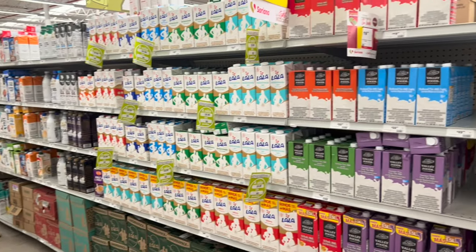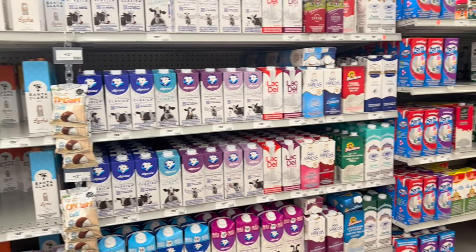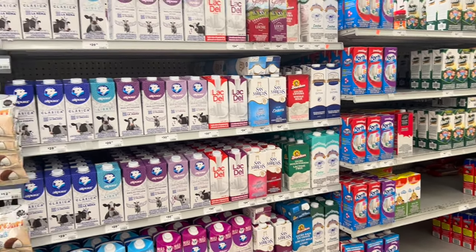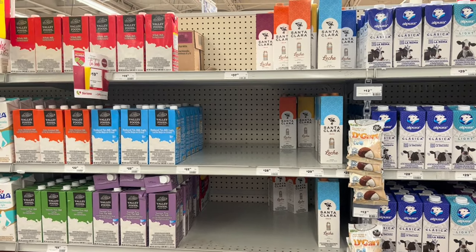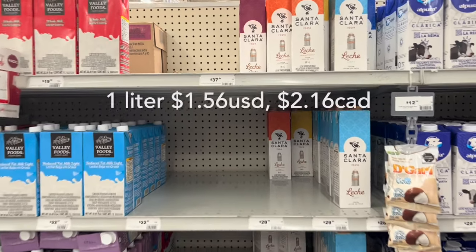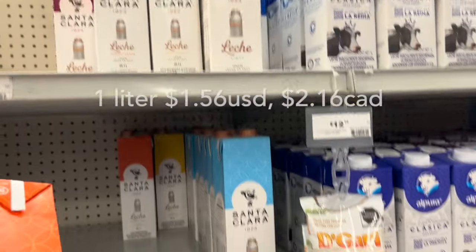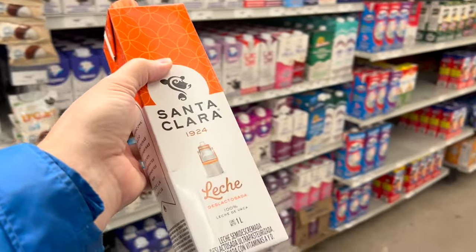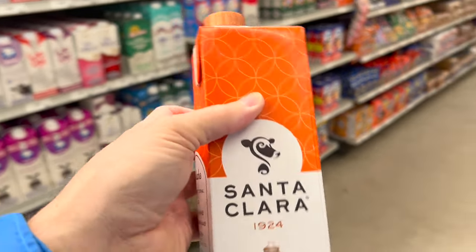And here are the cartons of milk like I was telling you about. They don't have as much at the Soriana as some of the places do. Some of the places we go to have an entire aisle for the stuff. But I tend to like the Santa Clara, but they're just about out of that for some reason. And so this is the one I want, but this is a small container of it. This is like a 1 liter, and that's the lactose-free one. They make a 2 liter one.